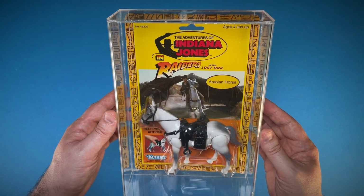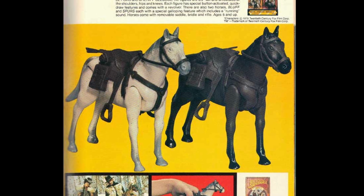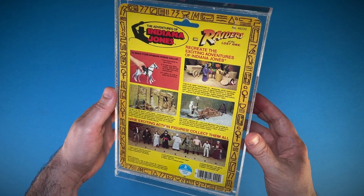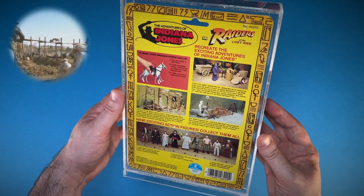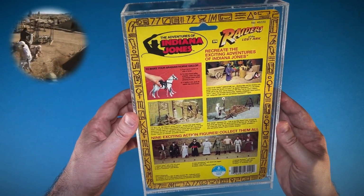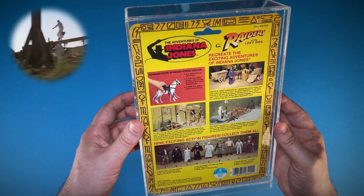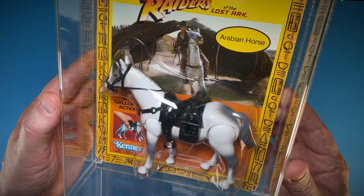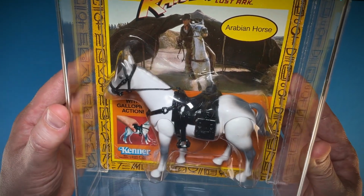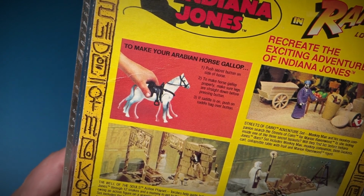Borrowing from Brit and Sundance again, Kenner reused the line's horse and released it on a 9-back card, a little larger than the figure cards. It was a stroke of genius really by Kenner, as it allowed the reenactment of the truck chase on horseback. And Indy the figure can actually ride the horse, as his legs are designed to open wide. That's what scares me. The horse has removable reins, bridle and saddle, and features a galloping action activated by a button on its right side.